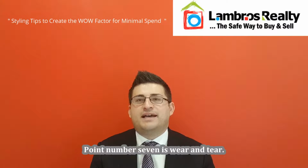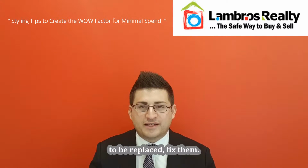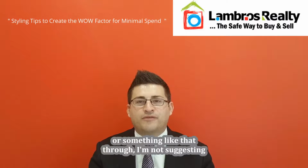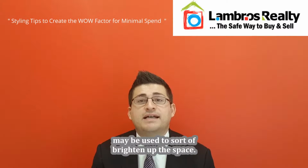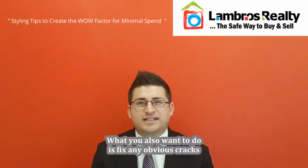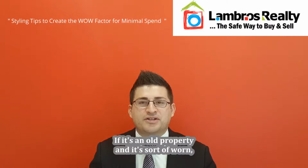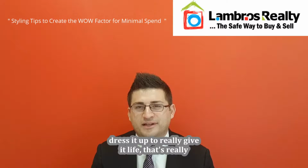Point number 7 is wear and tear. If there are any damaged carpets that really need to be replaced, fix them. If the carpets are dirty, and chances are the buyers that come through are likely to put floorboards through, I'm not suggesting you go the floorboards, but perhaps a rug may be used to brighten up the space. You also want to fix any obvious cracks in the property. Just make sure you create that fresh and vibrant feel. If it's an old property and it's worn, a fresh coat of paint will dress it up and really give it life. That's really what you want to do there.